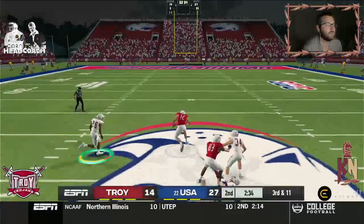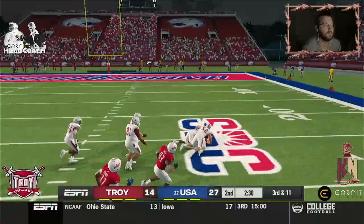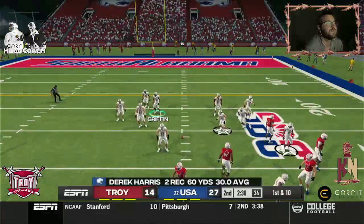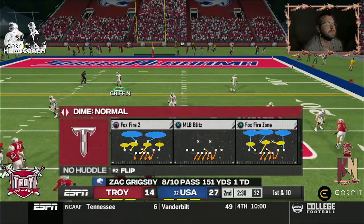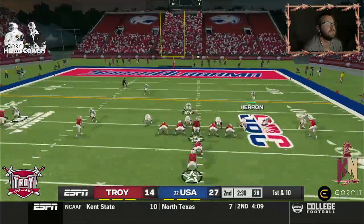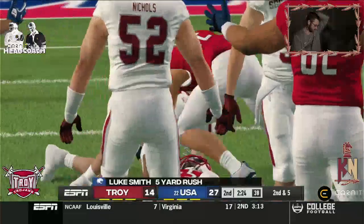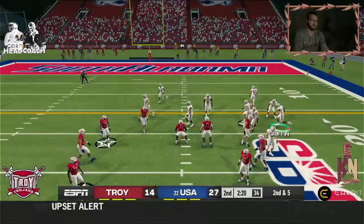Fires it out. He's at the 40. Inside the 30. They'll bring him down to the 20. Two just running slants on us. And he's tackled after positive yardage. That brings it 2nd and 5.